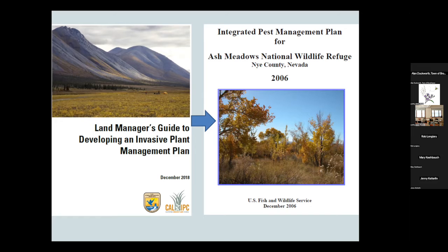Writing the plan is obviously the goal, but doing the activities that should occur prior and after plan development are equally as important. And most of the refuges in our region, these are the steps on which we currently have made the most progress, those steps that occur prior to writing the actual plan. And Laura will go into more detail on that later when she talks about how her own region has implemented these concepts.